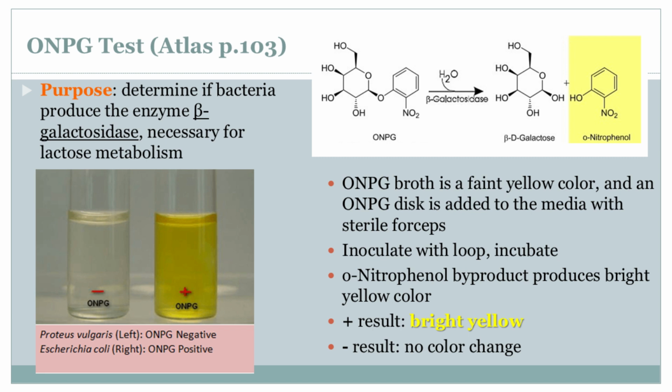So once the bacteria are in, it's time to do their thing, so we keep them at a comfy temperature, like body temperature, for a day or two. So it's like a little incubation vacation for the bacteria. And if they have the right enzyme, they'll break down that ONPG and the solution turns yellow.